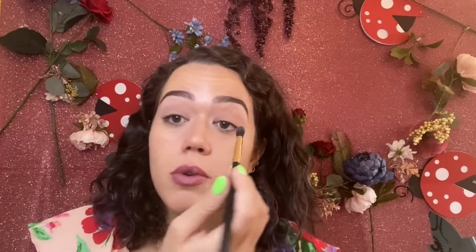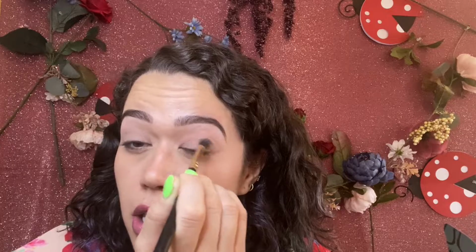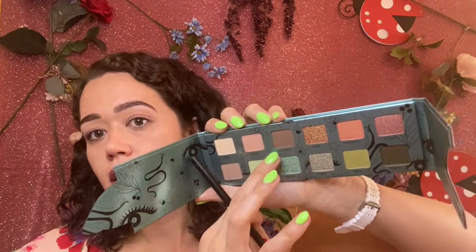I said I wasn't going to do anything glittery, but that glitter green tone is calling my name. So we'll see if I can resist that. And I'm gonna do this shade Kickback in the outer corner. So this is just a really low-key neutral look, and I'll blend that in with what we already have here.